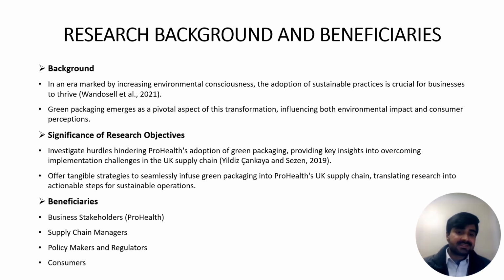Next is the significance of the research objectives. The significance is to investigate hurdles hindering ProHealth's adoption of green packaging, providing key insight into overcoming implementation challenges in the UK supply chain, and to offer tangible strategies to seamlessly infuse green packaging into ProHealth's UK supply chain, translating research into actionable steps for sustainable operations.